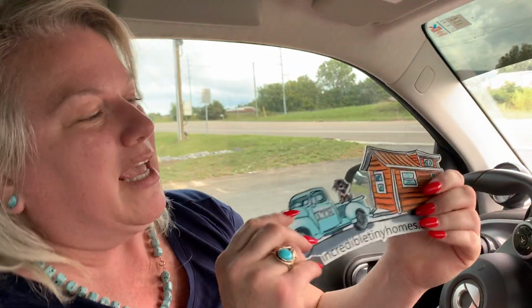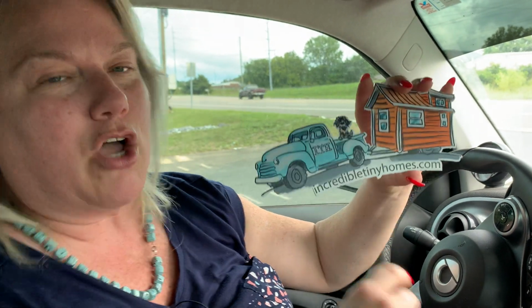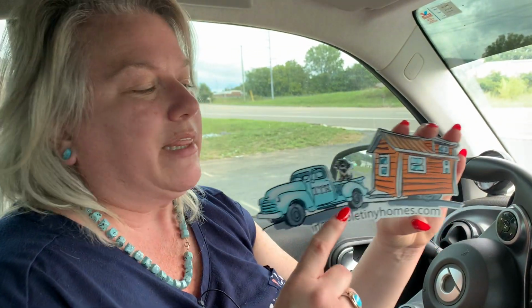I know they think we're very, very suspicious. These right here are metal. IncredibleTinyHomes.com. I just picked these up today. I was supposed to pick these up about a month ago, something like that. This is what we were wanting to put. Of course, now these are just an extra cost on us.